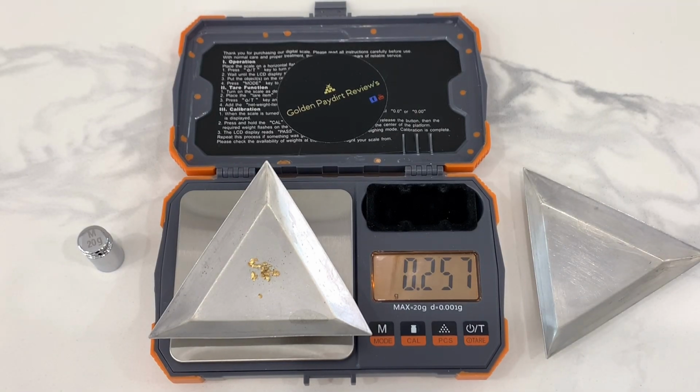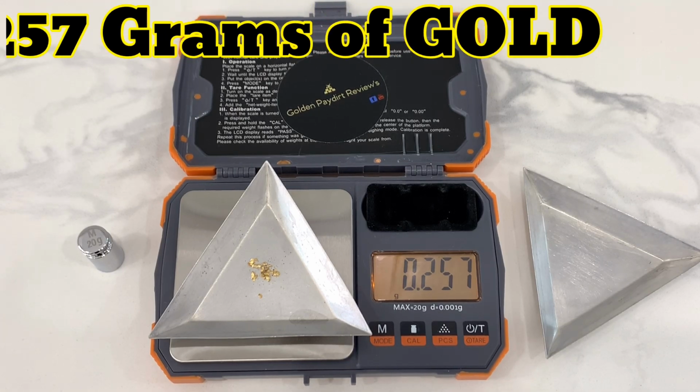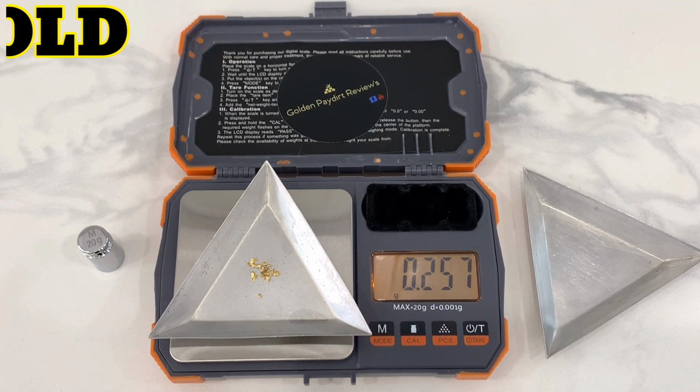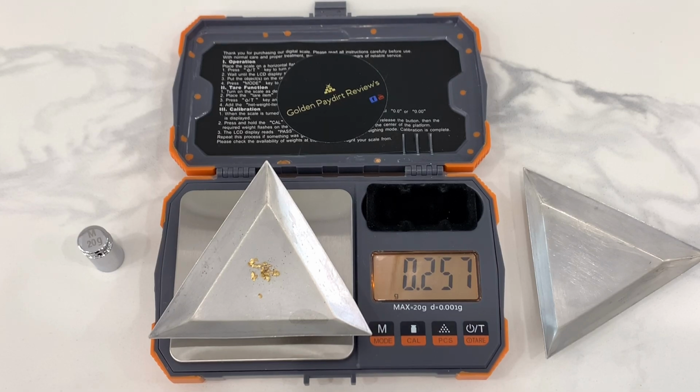All right, let's give it the good old 5, 4, 3, 2, 1. Calling it: 0.257. A quarter gram of gold. Yeah, a quarter gram of gold.